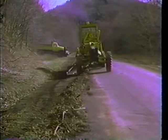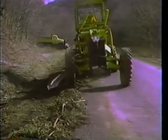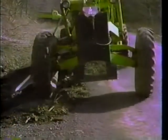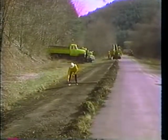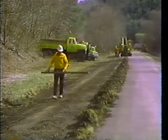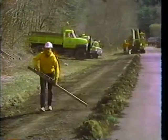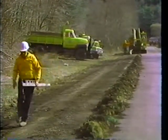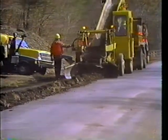Now the grader makes a second pass, smoothing the ditch line and pulling the material out to where the belt loader can get at it. The foreman uses the grade stick to check the shoulder slope. This periodic checking ensures that the ditch line stays at the slope agreed upon between the foreman and the operator as best suited for this road. The belt loader begins to pick up the material.